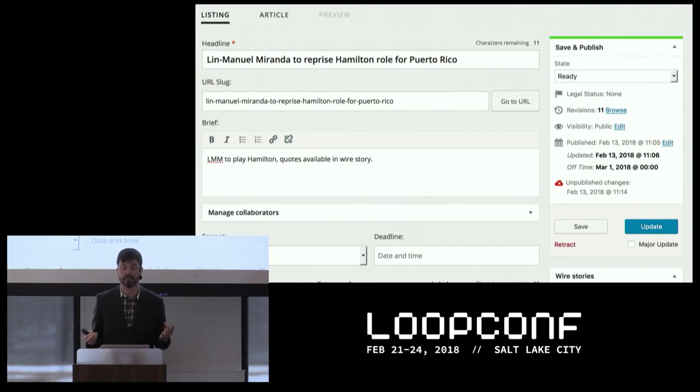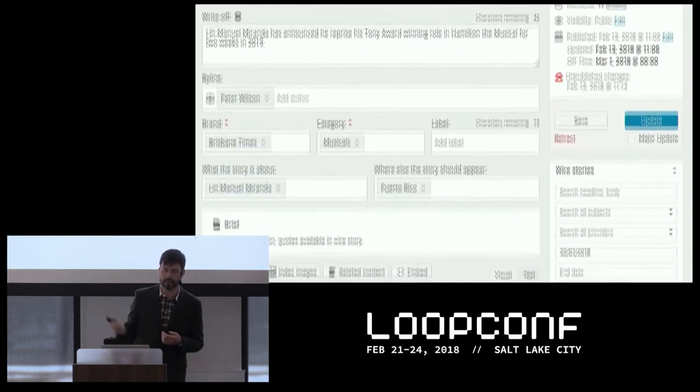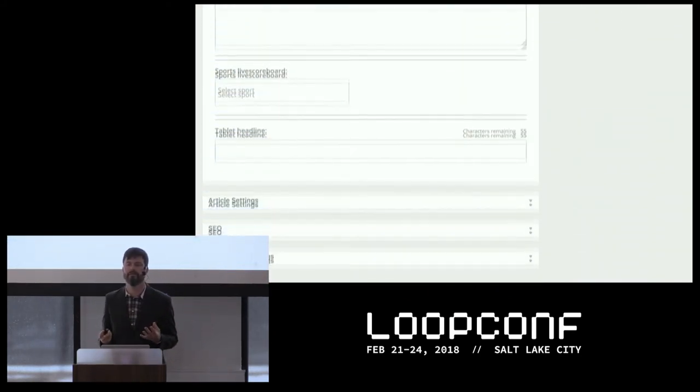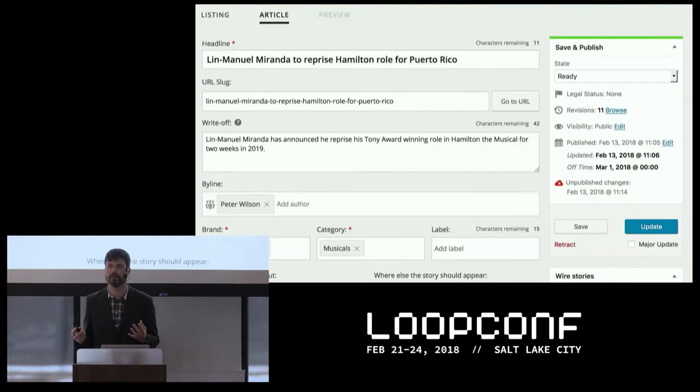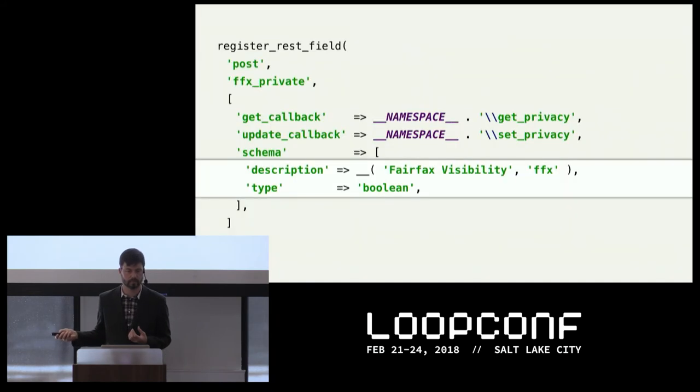We needed to add a custom property for each item of metadata that we'd added to the edit screen. In our case, this was a lot. In fact, it's such a lot that we need to split the screen into two tabs, one primarily for editors setting the editorial requirements for an article, and one primarily for the journalist or the reporter writing the story. We ended up adding over 60 custom properties. It can take a little bit of work to keep it just another day in the newsroom.